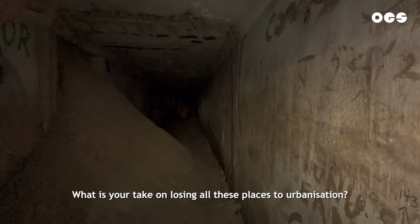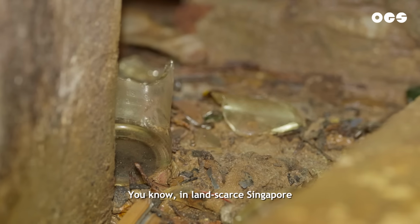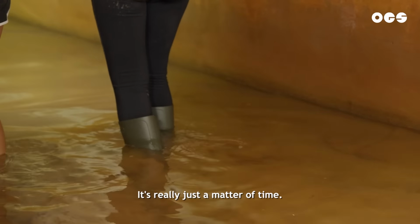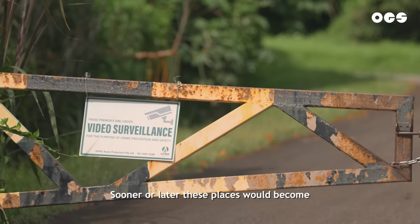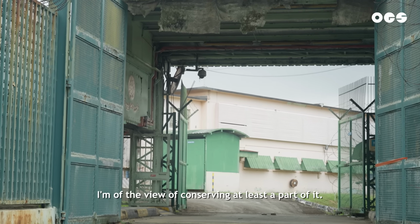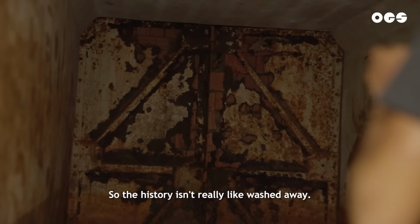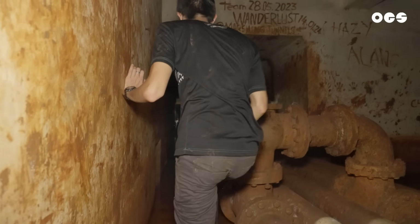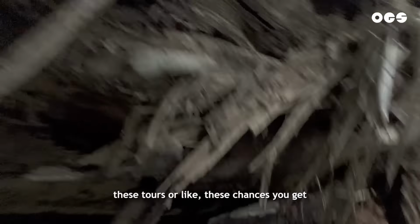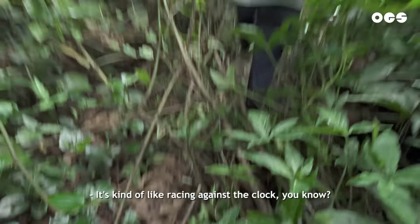What is your take on losing all these places to urbanization? I think definitely, in the landscape of Singapore, I would say it's inevitable. It's really just a matter of time. Sooner or later, these places would become our BTOs. I'm of the view of conserving at least a part of it, so the history isn't washed away. Then all the more, I would say these tours or these chances you get to visit these places are quite precious. It's kind of like racing against the clock.